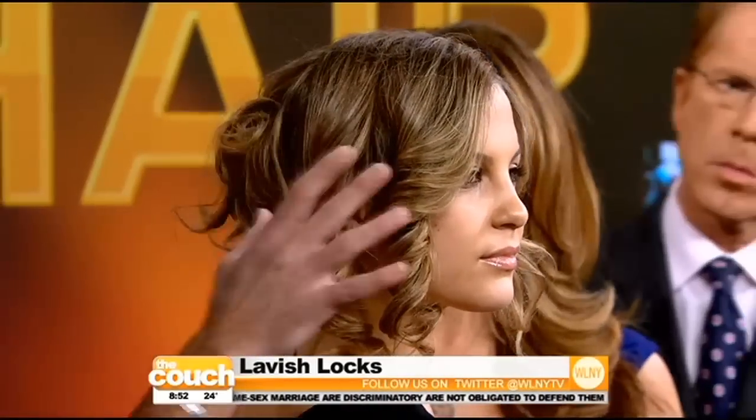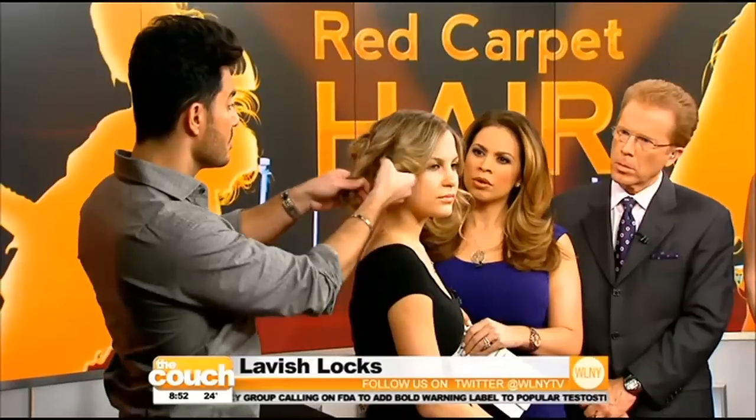Yeah. So this look is really inspired by what we saw with Taylor Swift at the Golden Globes. It's very soft, it's really elegant, and it's really easy to do. What I did was I created a small little ponytail in the back, and that's kind of like our anchor. And then you just gently pin the pieces in.